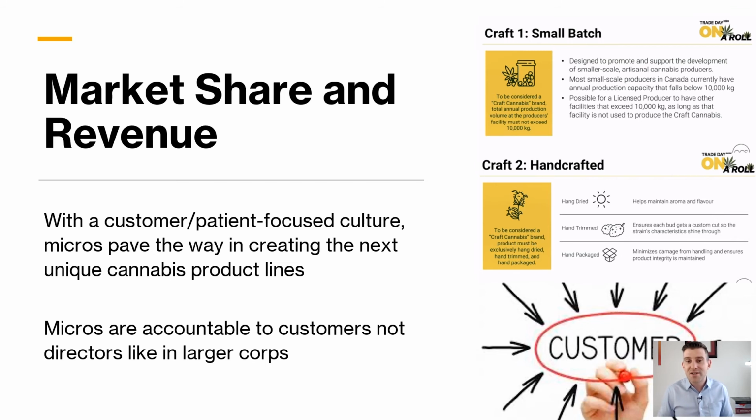The small batch or craft cannabis brand has to be from a facility that produces less than 10,000 kilograms. So any micro cultivator would be eligible to be part of that small batch program. And then the handcrafted line would be hand trimmed, hand packaged product. Again, ensuring the quality of the product.